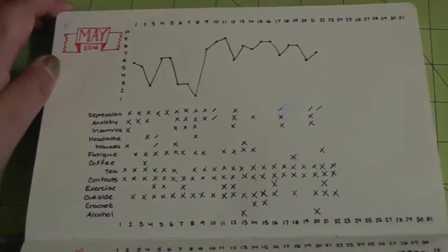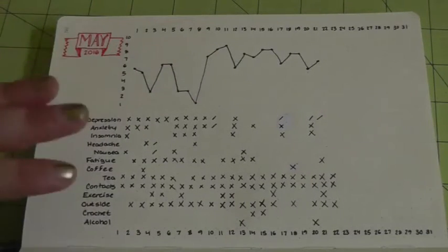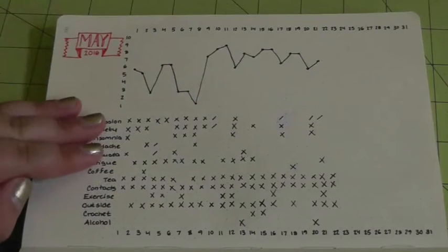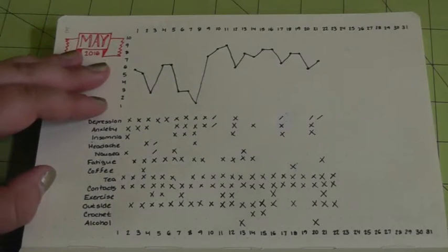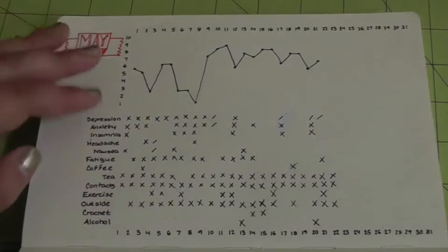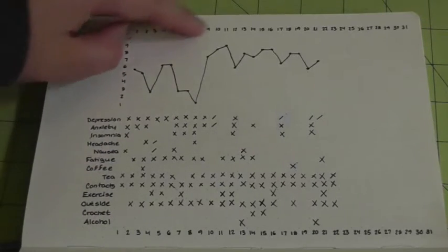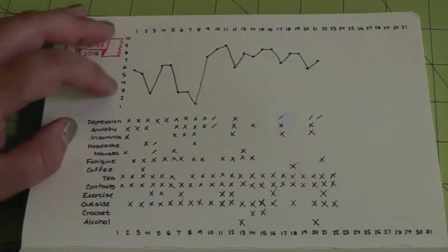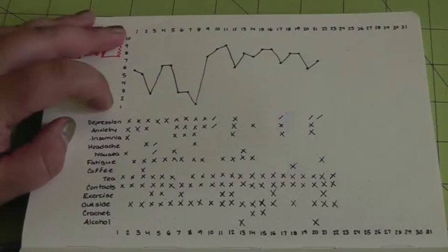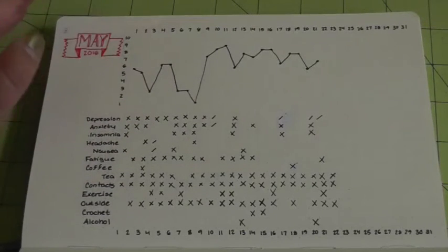It's pretty straightforward, and I think the simplicity of it is part of what makes it so great, because it's so customizable. I use it for mood tracking, but some of the people in the groups I've shared it with have chronic pain or other long-term chronic illnesses, and so they customize it for them. It starts with I write out all the dates for that month, and then I do my mood tracker at the very top. So scale of 1 to 10, and at the end of each day, I put a dot to denote my overall mood.